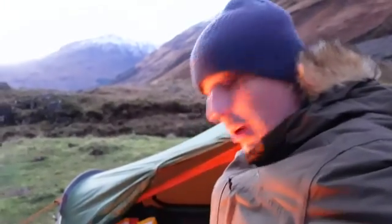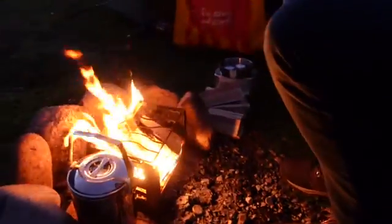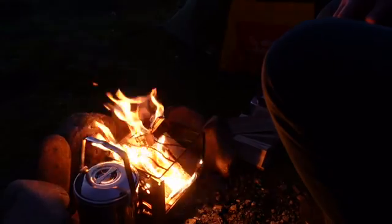It's actually getting quite dark now. It doesn't look like that on the camera. But I'll just show you what I've done. I've built up some stones around the fire to act as a bit of a heat reflector, because it is getting cold.